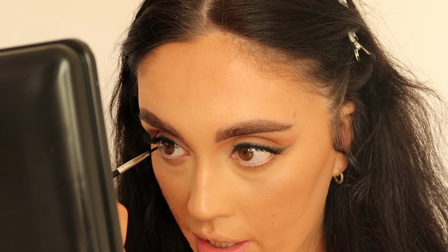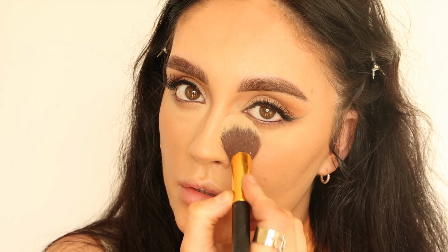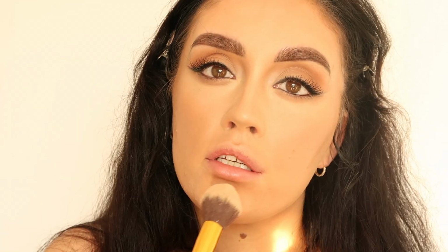It also looks like to me Kylie has a black liner on the waterline, so I'm going to apply a little bit of the Inglot liner into the waterline as well. I'm going to be taking the Huda Beauty Sugar Cookie Easy Bake Loose Baking and Setting Powder, and just applying a small amount of this underneath the eyes and underneath the contour. Also centre of the forehead, around the nose, on the chin.